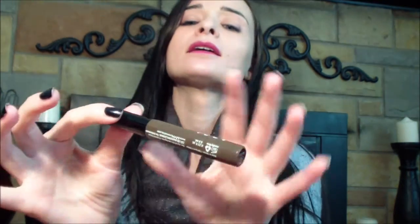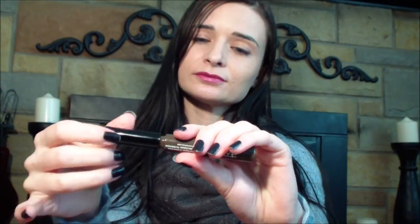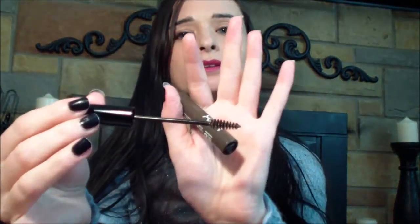You can see the shade name on the bottom, and then if you open it up, it's like a little mascara spoolie. It's pretty small. I'm not going to attempt to put it on my brows right now because I do not do well using the camera as a mirror. The image is flipped, so not good.